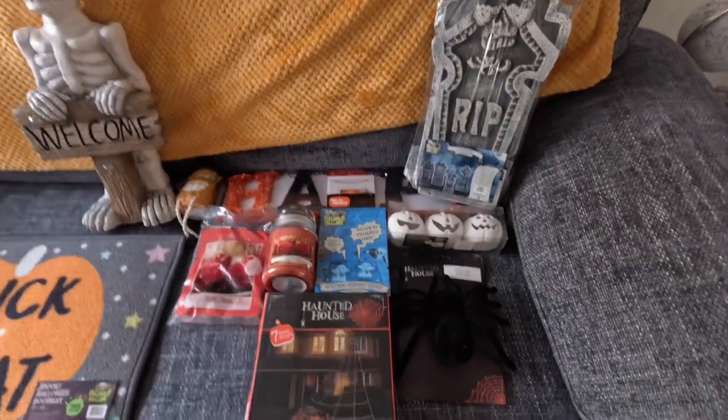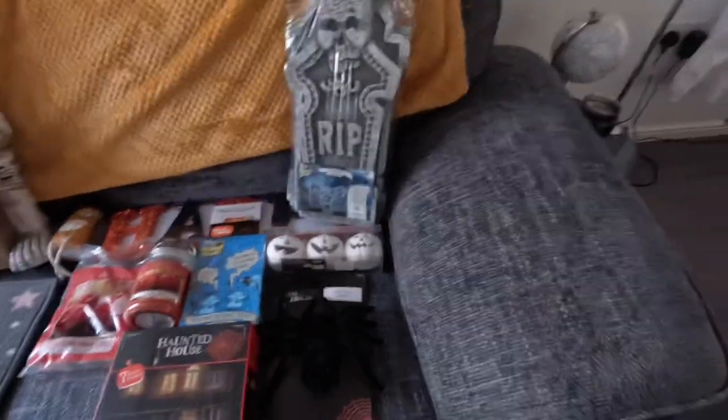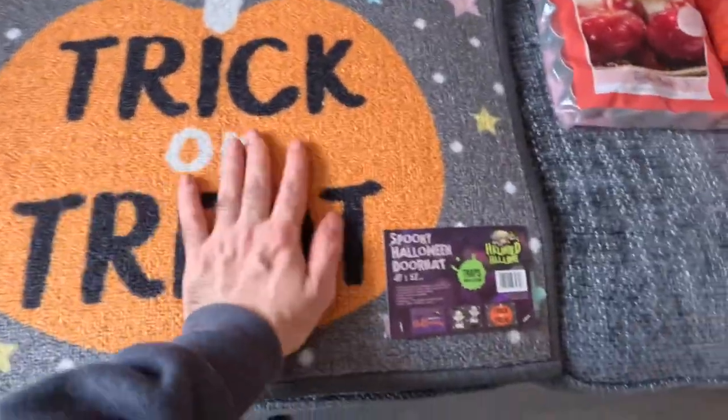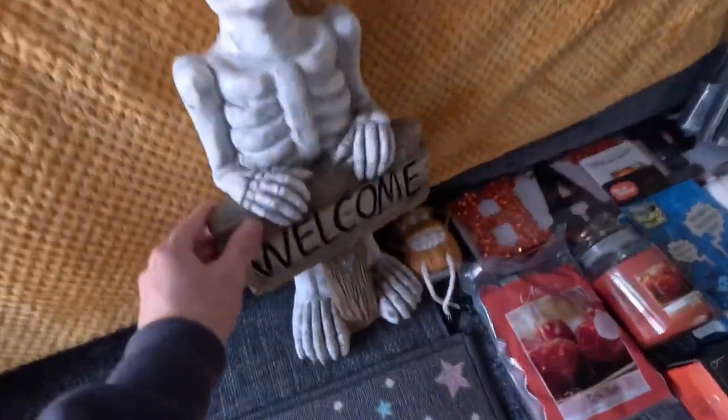Right then, so I've just come out of Home Bargains. Spent quite a lot when I was skint. Yeah, we're going to drive home and I'll show you everything that we bought. Right then, so as you can see, we're back home now. So it's Halloween haul time. So outside, we've got this trick-or-treat doormat. This was £2.99 from The Range. That'll be nice. Got this little skeleton welcome sign.